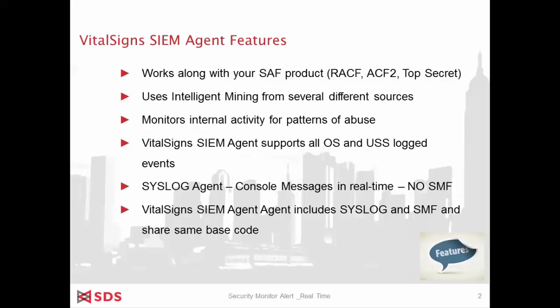It uses intelligent mining from several different sources. It can also monitor internal activity for patterns of abuse. So if something nefarious is happening on your network, perhaps there's a ping or denial of service attack, that is certainly something that the product can pick up on. It also supports all of the operating systems. So we're already z/OS 2.1 compliant, and there are already plans to make sure that we're compliant with z/OS 2.2 when it is made available.